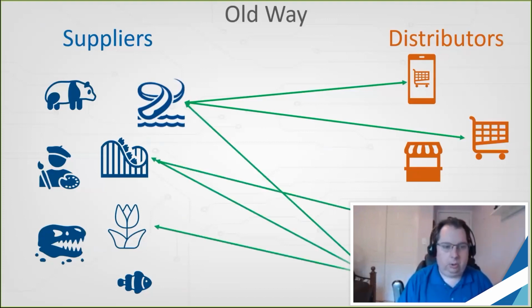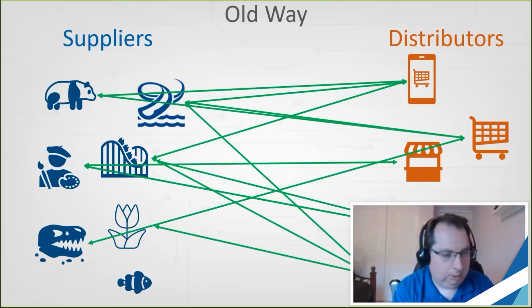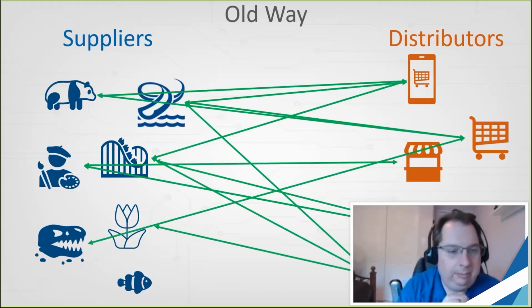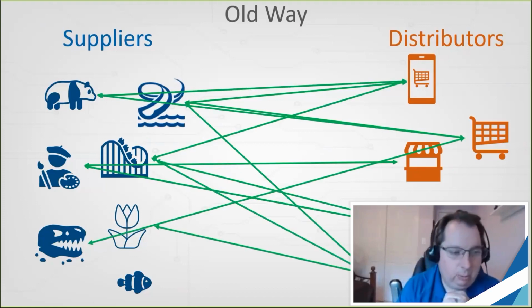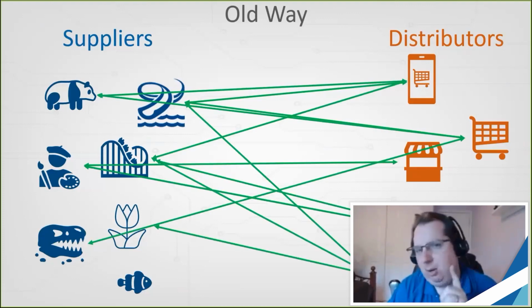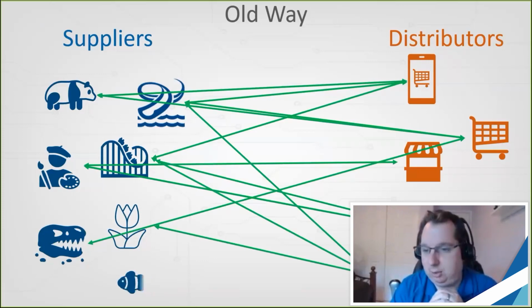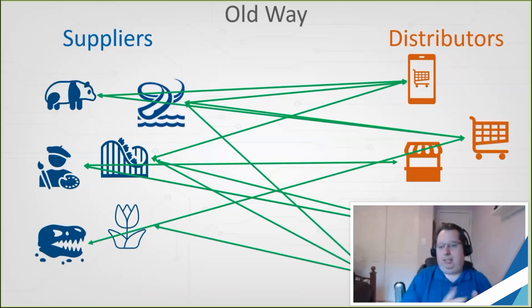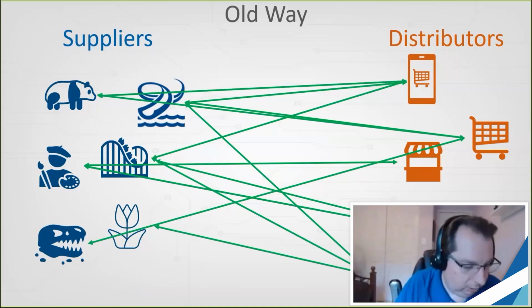And so it goes for every single supplier and every distributor or OTA they wanted to work with. Now you may notice our aquarium there isn't currently working with any OTAs. However, if they were thinking about starting, and this is the kind of web they saw, there would really be only one logical response. Not to say what that logical response is, but who would want to dive into that? It's a little scary to get involved in this big ecosystem.